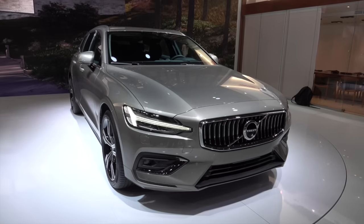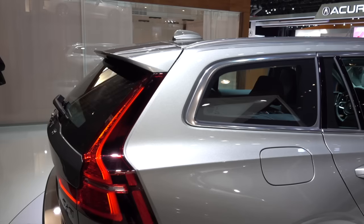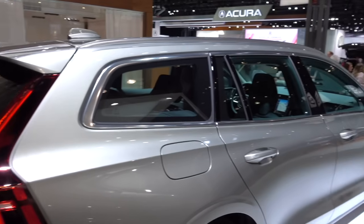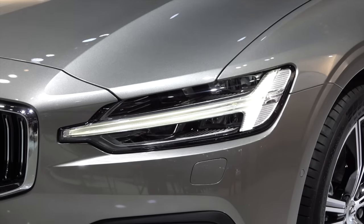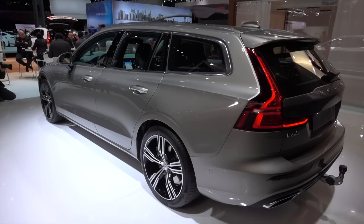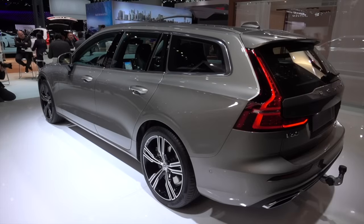Volvo is known for the genre, and there's a new one coming out, the next generation V60. It's a lovely looking long roof vehicle, and it gets the terrific interior treatment that Volvos are becoming known for. Look for it in late 2018 or early 2019.